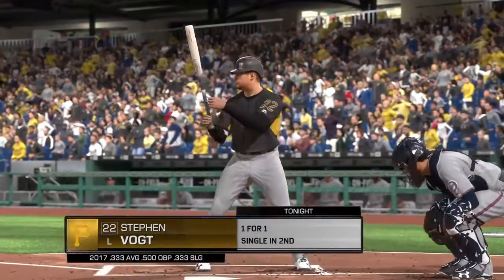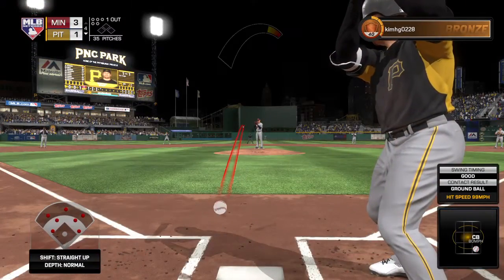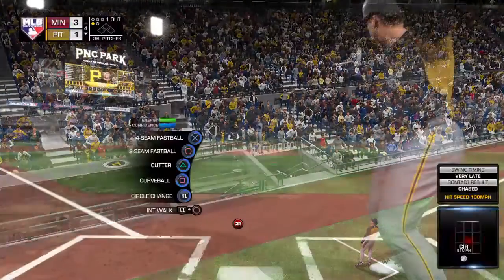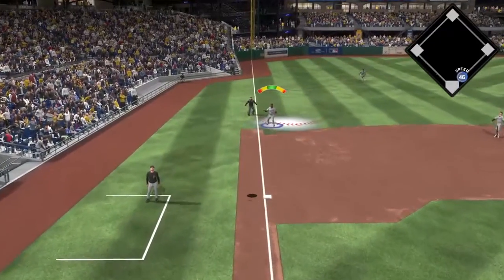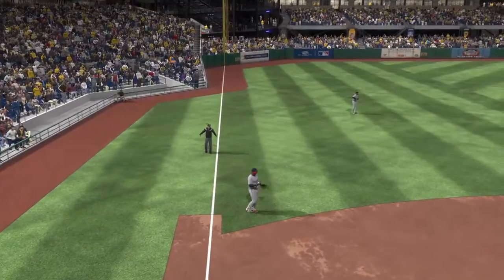Digging in for his second at bat, Stephen Vogt. He singled his last time up. Ready to deliver. Here's the first pitch. Chop foul over towards the dugout. Swing and a high pop up to the left side. Sano is there for it, and he makes the catch for the second out.